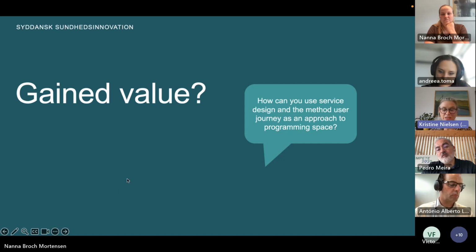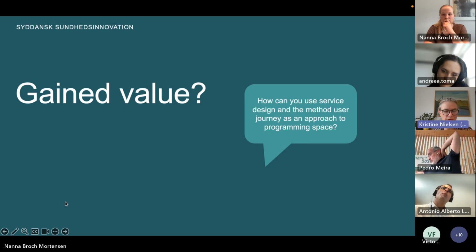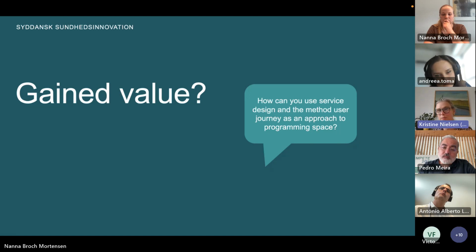So we use service design to facilitate this shared sense of empathy and understanding among the council members. And throughout the process, we gain valuable insights into the challenges and aspirations of the elderly citizens. In conclusion, service design has played a crucial role in cultivating a deeper understanding of the elderly citizens in Kerteminde Kommune. That's it. Sorry, 3 minutes left.